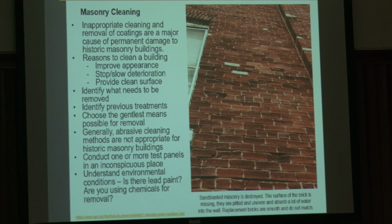If you need to get into more of a chemical, you're going to test that. You're going to do it with somebody that knows what they're doing. They're going to do test panels for you, make certain they're not damaging the stone or the brick while they're doing it. And generally abrasive cleaning is just not appropriate for a historic building.